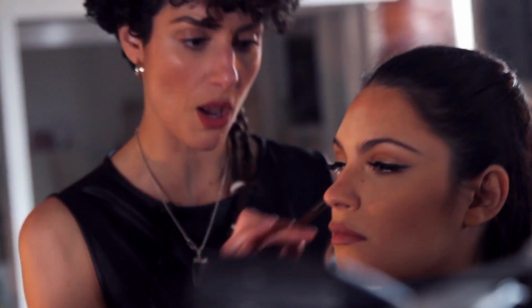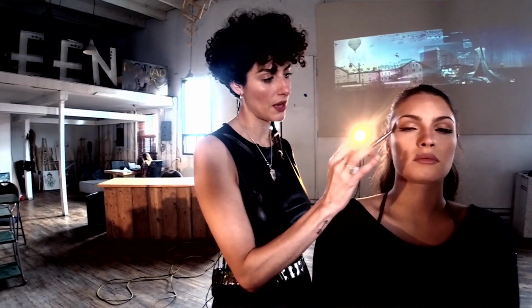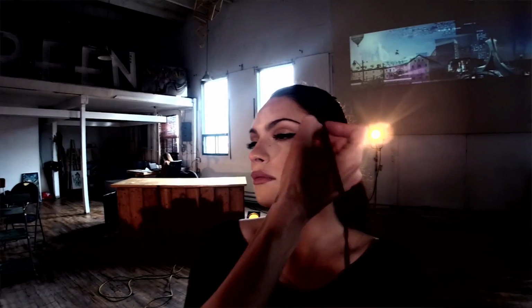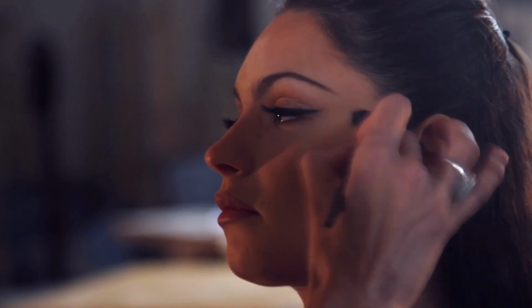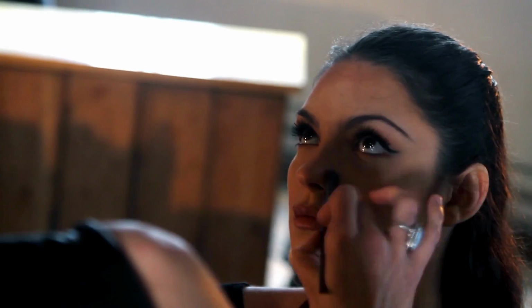So I'm sticking on the top of her cheekbones. Right here, I like to go here too in the temple. Look up. And underneath the eye. Okay, we'll do the other side. And look up. Right now, there's a really big trend with this highlight, and I like highlight. I just don't like to exaggerate it.